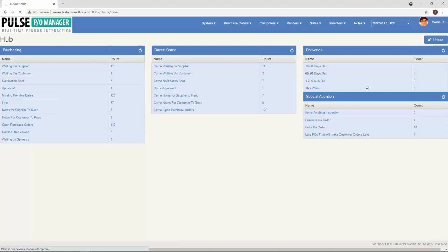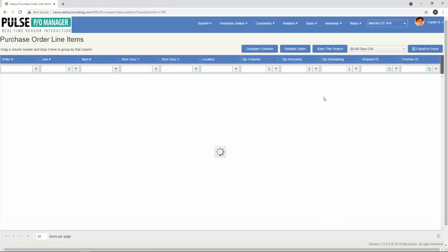So if I click on the 60 to 90 days, I just want to show you again how this is built, because I can set this up to be whatever duration I want. In this case we've got 60 to 90 days, and I can build on here, like I showed you on the previous screen, similar rules to say I want to see items that have a promise date within 60 to 90 days. In this case we don't have any, but I can customize that to look like any that I would like to see. Okay. All right.